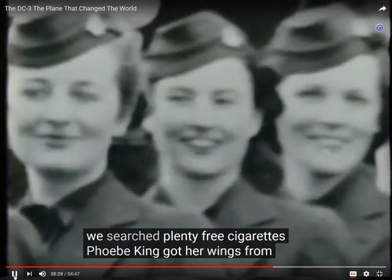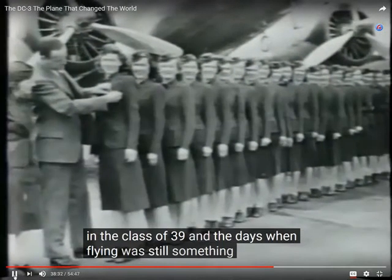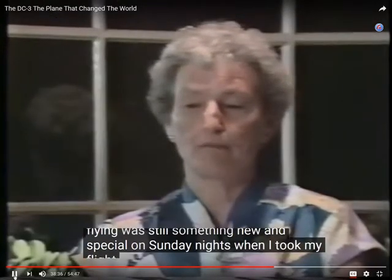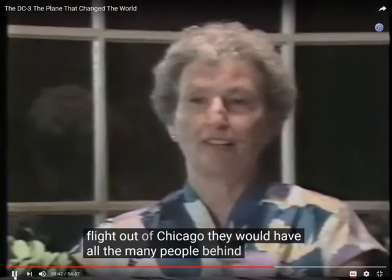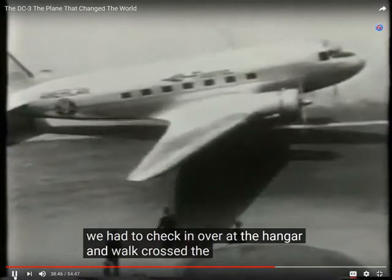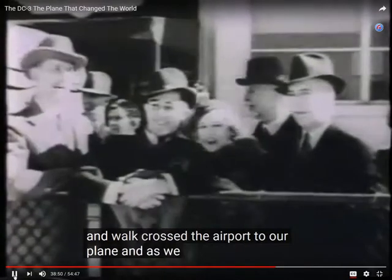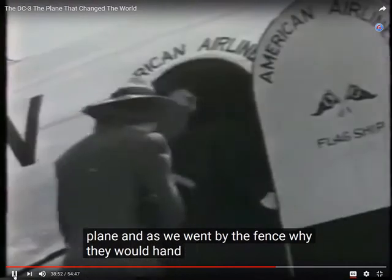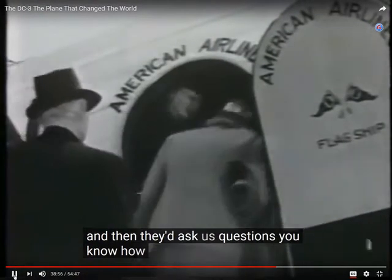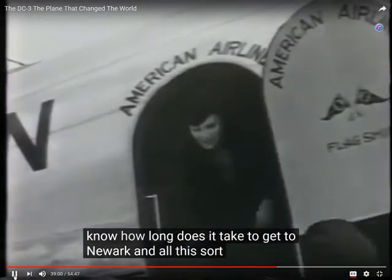Phoebe King got her wings from C.R. Smith in the class of '39, in the days when flying was still something new and special. On Sunday nights when I took there were many people behind the fence, and we had to check in over at the hangar and walk across the airport to our plane. And as we went by the fence, they would hand us their autograph books. And then they'd ask us questions, how long does it take to get to Newark and all this sort of thing.